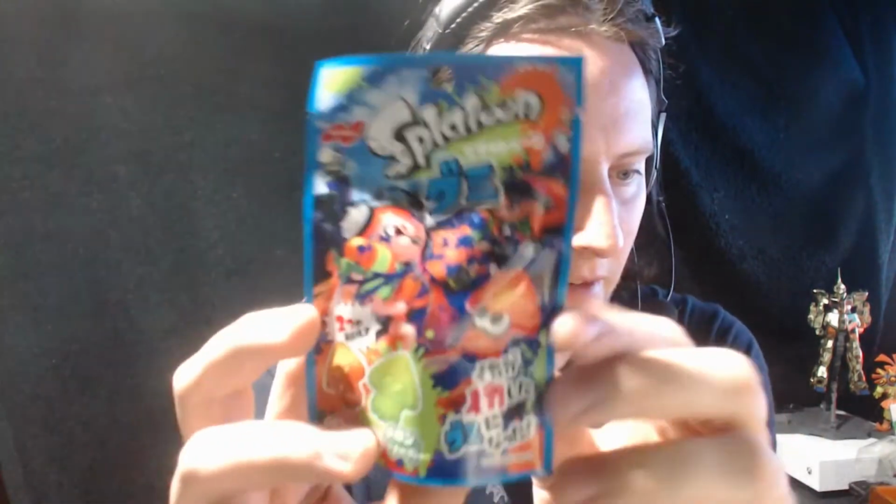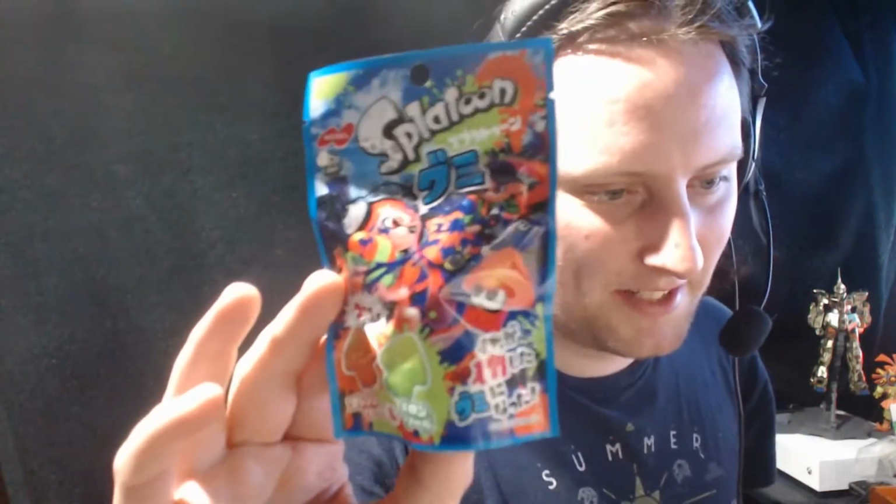And next we've got the Splatoon jelly gummies. Not jellies, gummies. Melon and orange flavour. I personally don't like melon. It's got a nice easy tear top and a sort of a ziplock inside, so I can save these or eat them all now if they're nice. I'll start with a melon one because I don't particularly like melon.